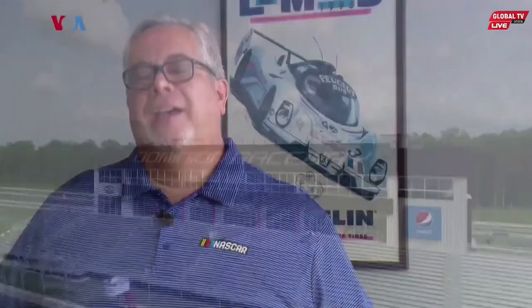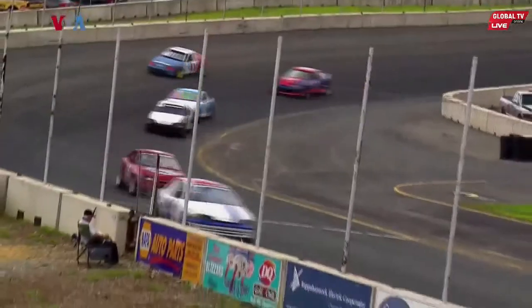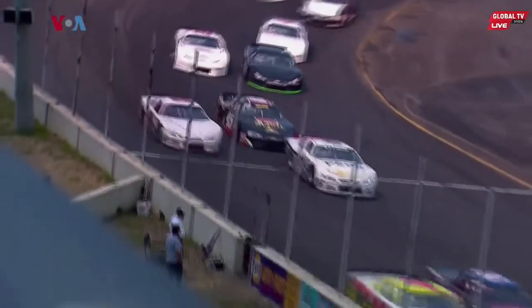Well, we've got a little bit of everything. We've got a ton of different divisions, ton of cars here, running in the NASCAR Advanced Auto Parts Weekly Series. It's part of the NASCAR Hometown Tracks. Looks like the Minor League Baseball Series, and it's your home ground. They run every Saturday night, typically. That's where your local stars come from.